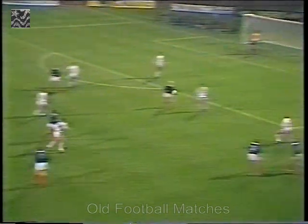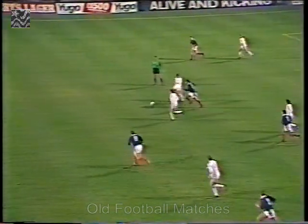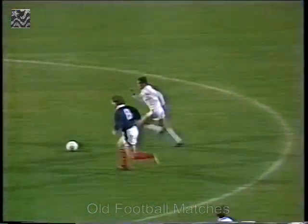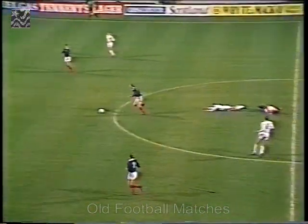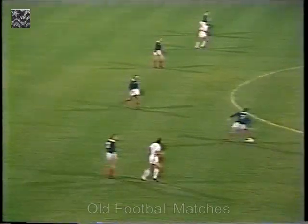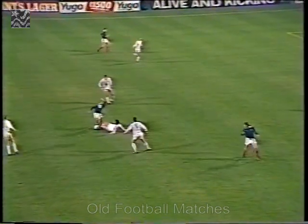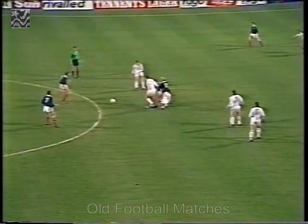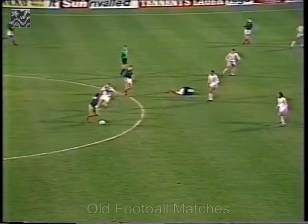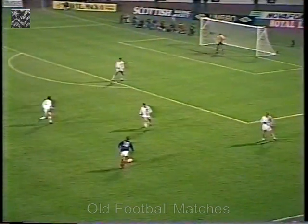There's Willie Miller. There's Radanovic helping it on. Stojkovic. Well, Aitken doing well with that challenge, getting the ball back to McCoist. Good turn by Johnston. Good recovery tackle also by Baždarević, and Johnston sent spinning off the ball. The referee allowing play to continue with Johnston on the ground.